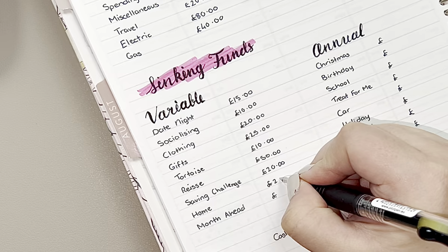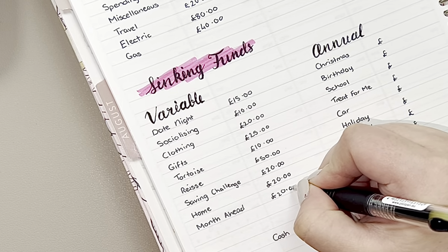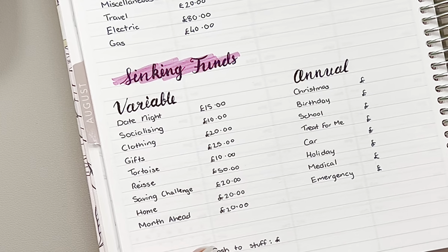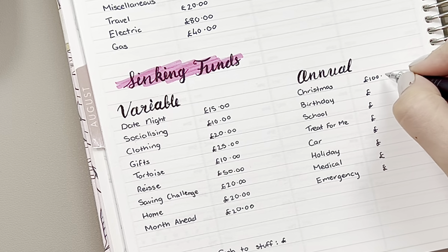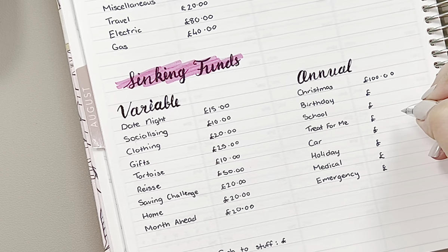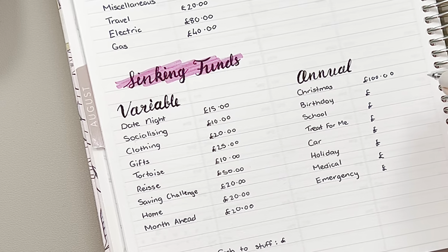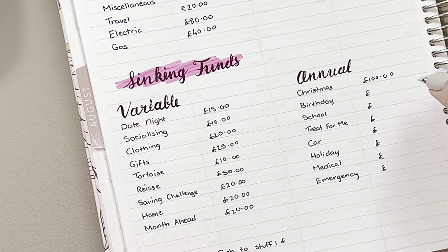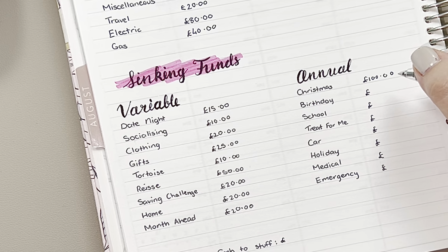Home will be getting £20. Month ahead will be getting £20. Annual Christmas will be getting £100, and quite honestly, it'll probably get £100. I don't know why that went so wonky. I'm blaming the coil. It'll probably get £100 every single stuffing until the end of November. I'm hoping by my last stuffing at the end of November, we will have £800 cash in here.